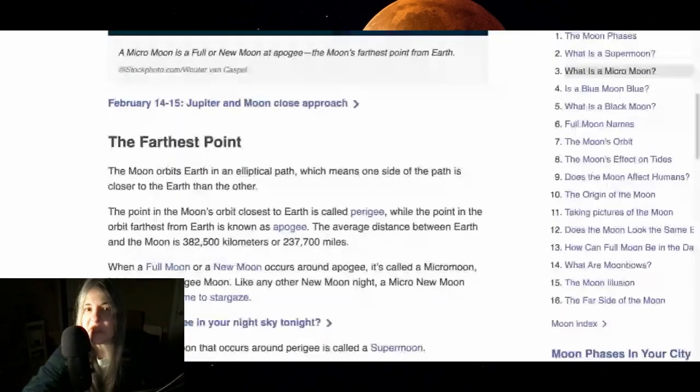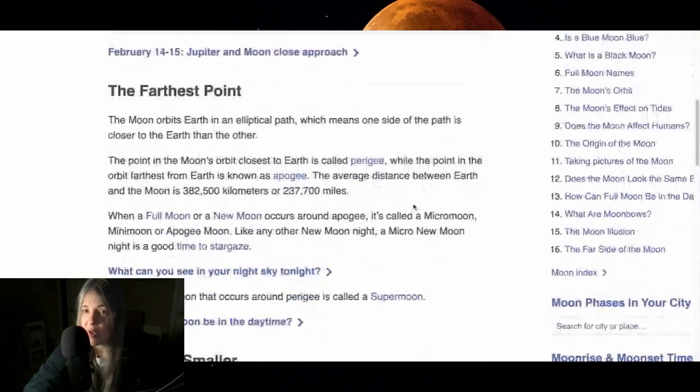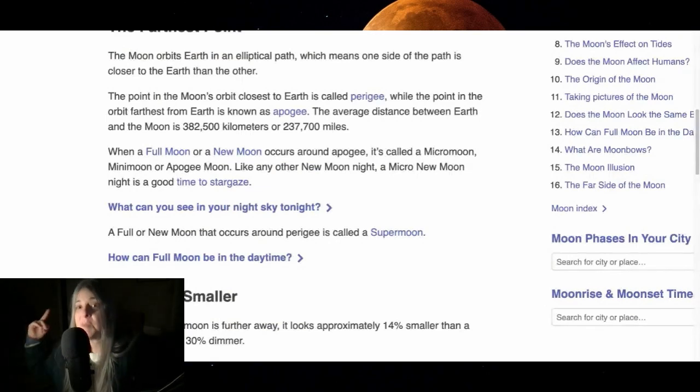Because the moon orbits Earth in an elliptical path, one side of the path is closer to the Earth than the other. The point in the moon's orbit closest to the Earth is called the perigee, while the point that is furthest from the Earth is known as the apogee, which means the moon is going to be in that apogee point. Okay?